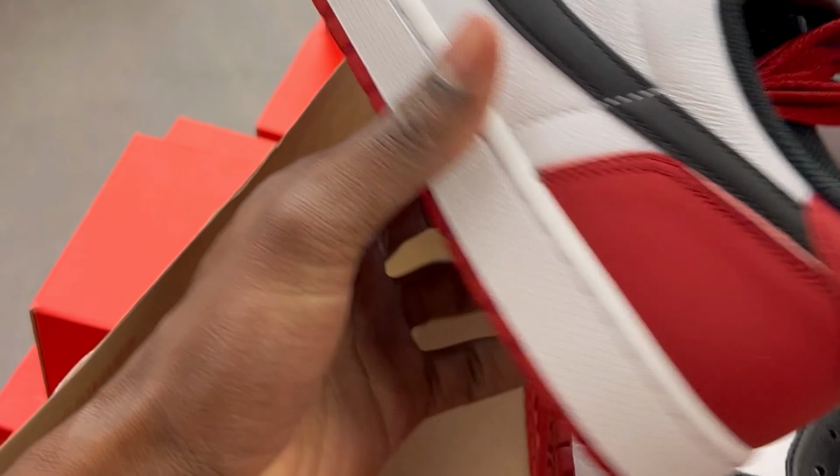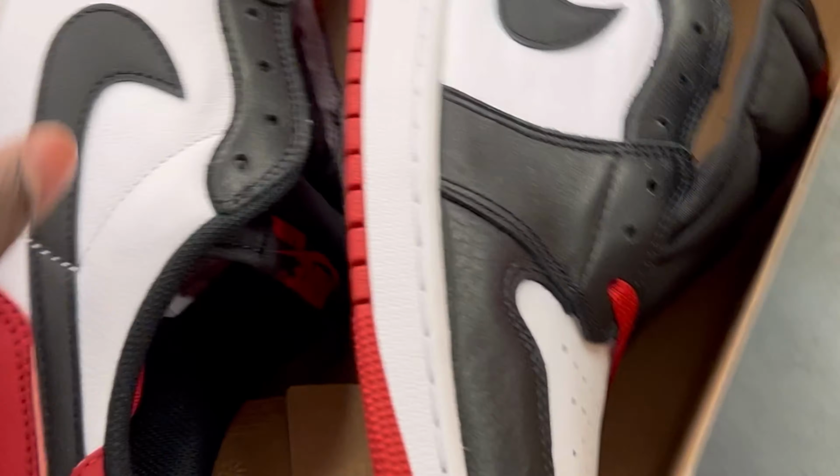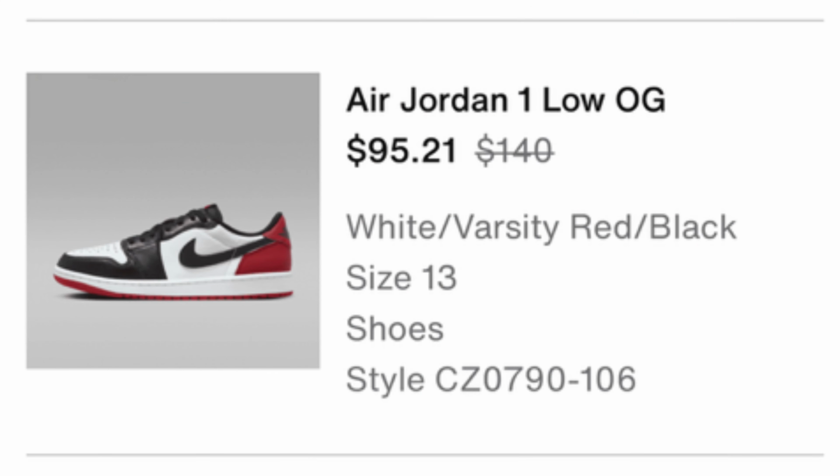So 2 days ago, I went to the Nike outlet as you see right here, and I found the Jordan 1 low OG black toe. The benefit of this now, I got it off the back wall and I paid extremely low for this sneaker, and this sneaker already sold for me on Amazon. Guys, this sneaker already sold for me on Amazon because it was a sneaker that is highly sought after. And that is one of the biggest things regarding going to the back wall.